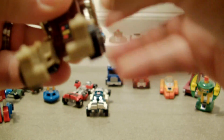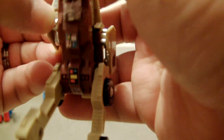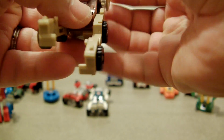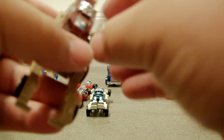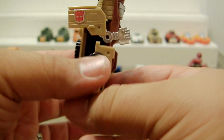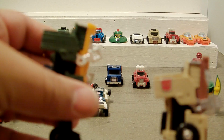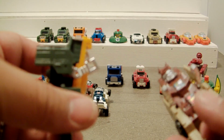Oops. Probably be easier if you just pop that out first and then bring it forward. There we go. Bring the arms forward like that. And again, this was now in their third year, so you can kind of see where they said, oh, we can reuse molds because we have plenty, but let's fix some of the issues. He actually has hands, which is pretty cool. When you look at the Huffer here, he has hooks, which is pretty weird looking.